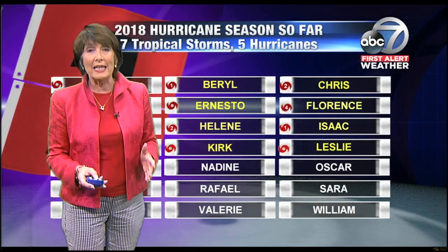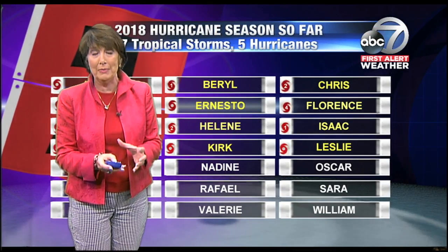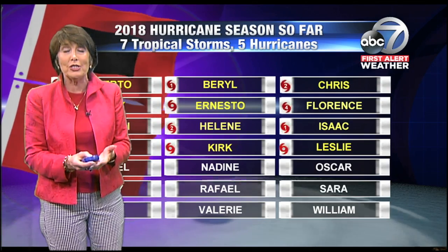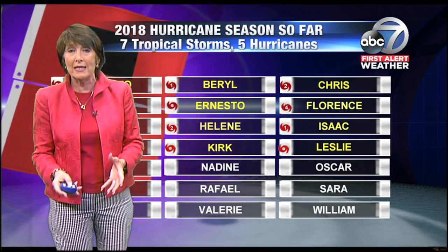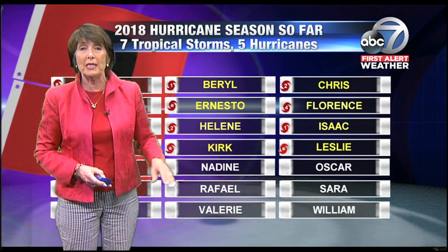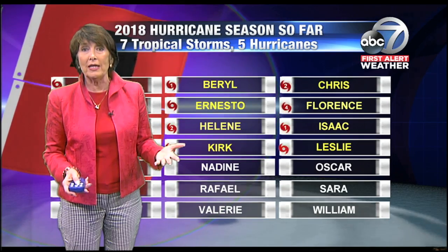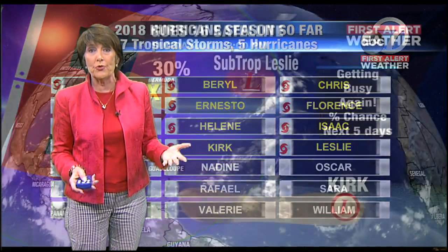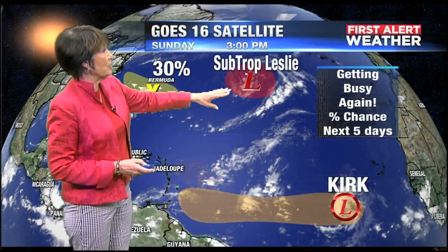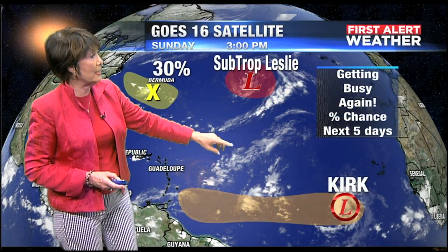So once again, the tropics are getting tough to keep all in play because we've got so many changes that go from one broadcast to the next. And what we're looking at now are the two new systems that developed over the weekend, Kirk and Leslie. And Leslie was the one that developed today as a subtropical storm. So this is the low pressure system that you see up here over the northern Atlantic, and we'll be talking about that in depth a little bit longer.